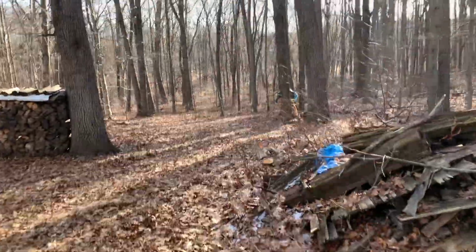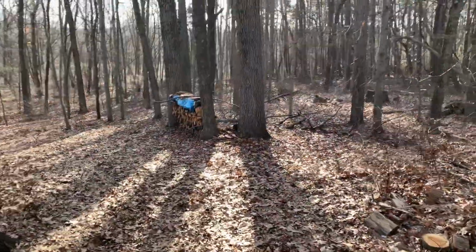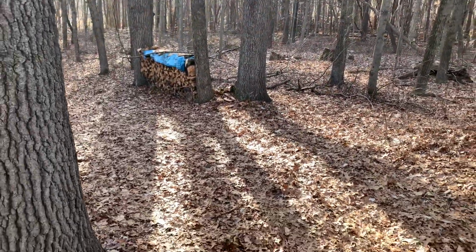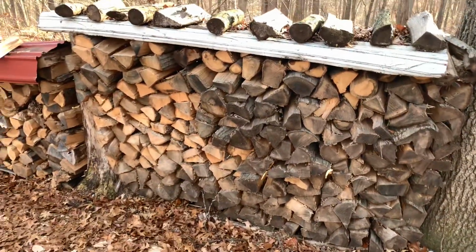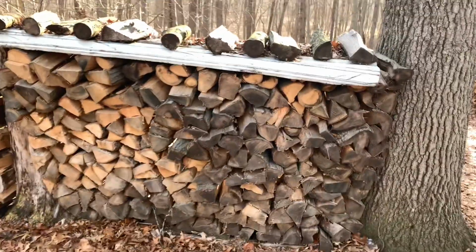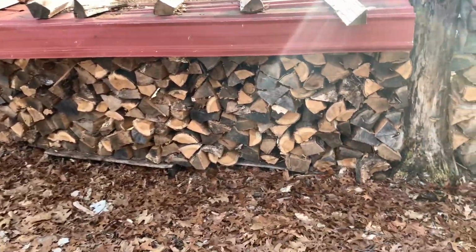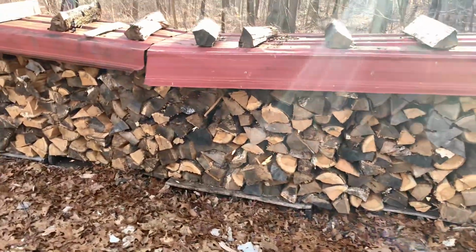And then over here in the woods, looks like I got another branch fell on that pile over there. But Mike and I split that in, I think, November, December. That'll be ready in the fall. This was split in June of 2022, and it still doesn't look as dry as this wood that was split in the fall. Actually, I think Zach and Mike did it during the summertime.